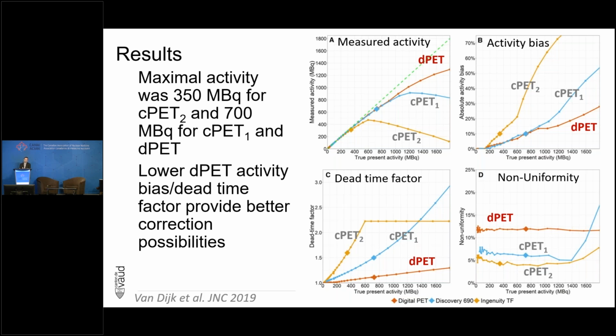So we can have a lower digital PET activity here, and we can see that it has actually a much better bias and dead time. And if we run with not too much activity, it provides much better correction possibility for bias and dead time.